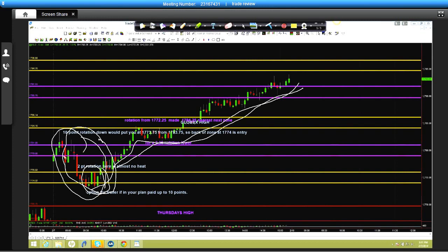Secondly, where a lot of traders make mistakes is if you had kept a tight stop. Let's say you shorted here, right? Thinking we're going to roll over, and you had a tight stop, that is being defined as anything less than really from here to here, 3 points, right? You needed a minimum of 3 points to survive this.